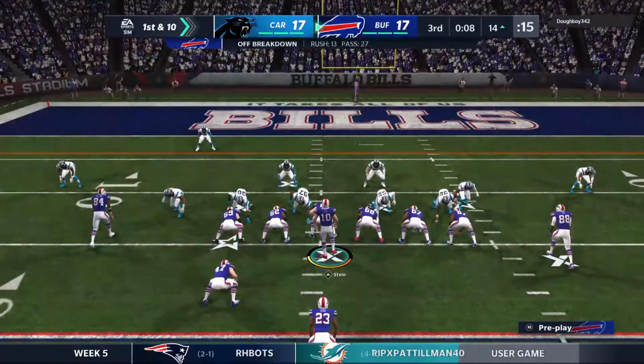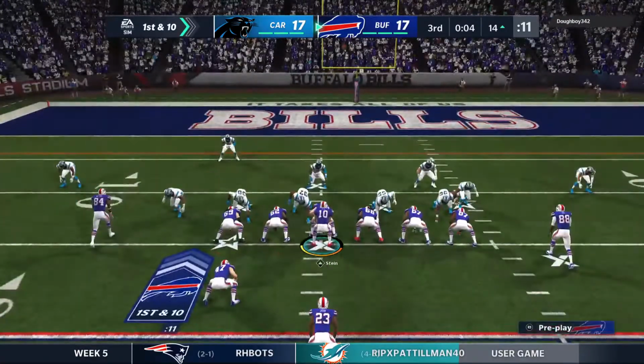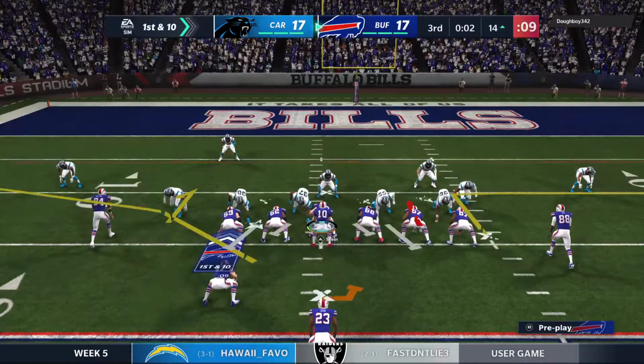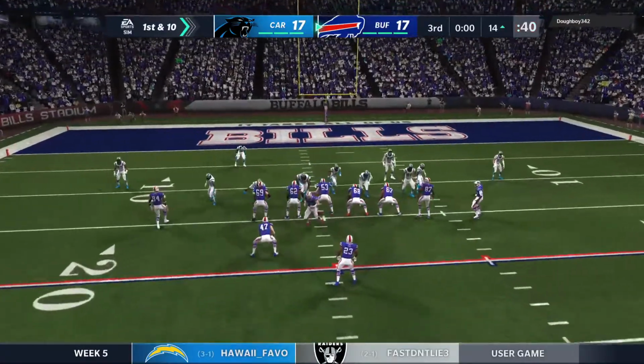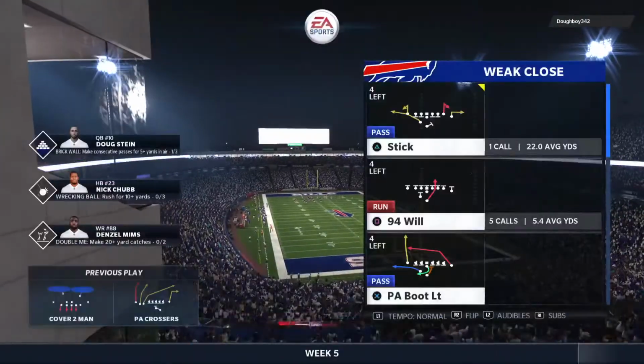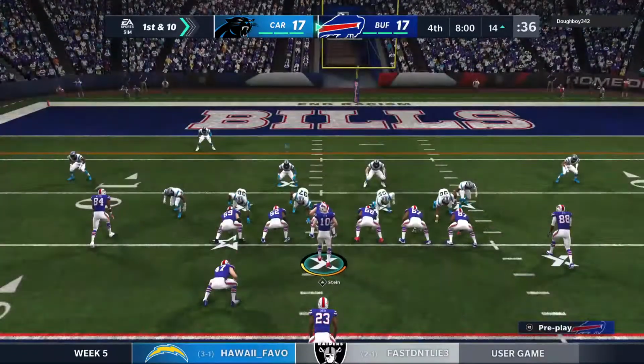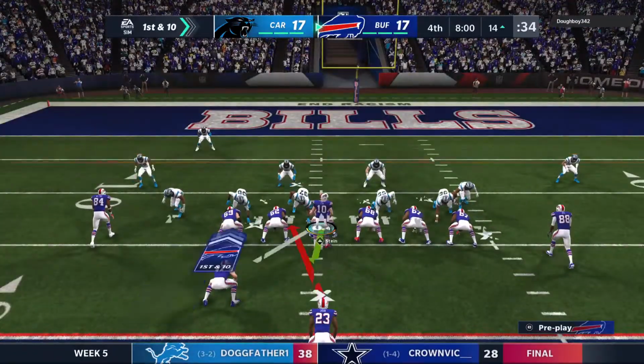A real field flipper there as all of a sudden they've got a first down in the red zone. One quarter remains here as we wrap up the week on a Monday night. We'll return with more after this break. You're watching the NFL on EA Sports.